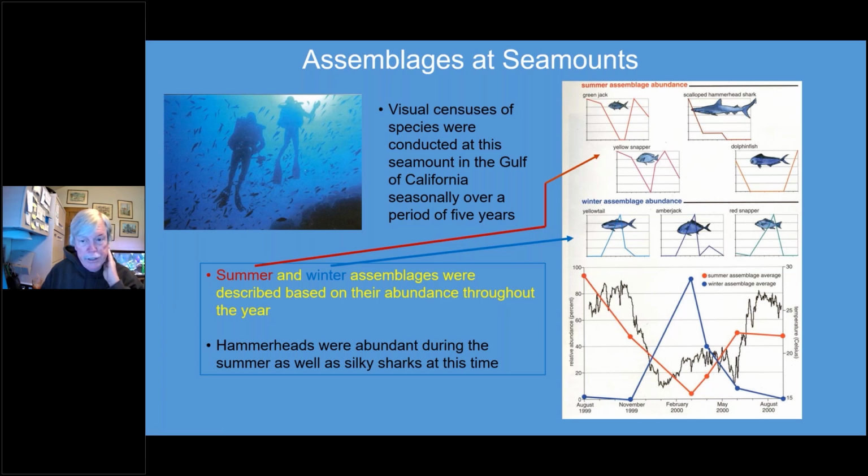Now, if you look at the graph at the bottom here, we have another graph. August is at the edges of the graph, and you see the black kind of squiggly line. That's temperature. And on the right side is what those temperatures are. So they could be really warm, almost 30 degrees. That's almost boiling. It's so hot. To the winter, you get a cold. And then summer again, it gets warm again.